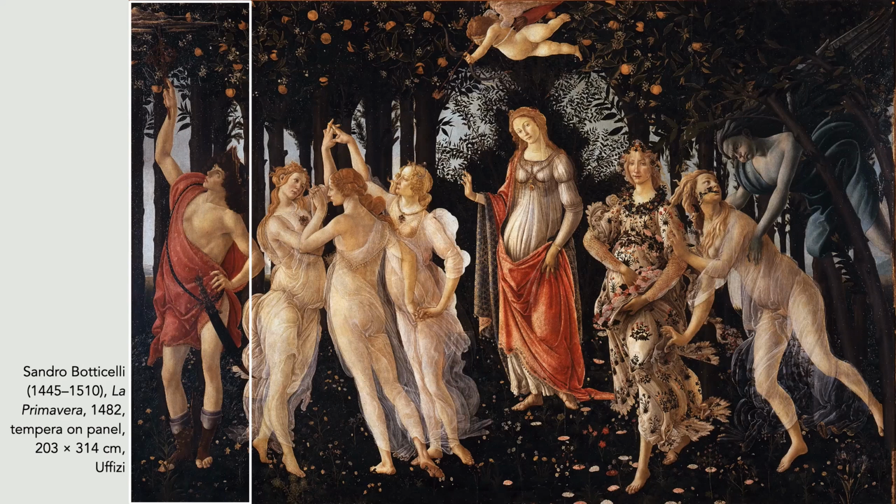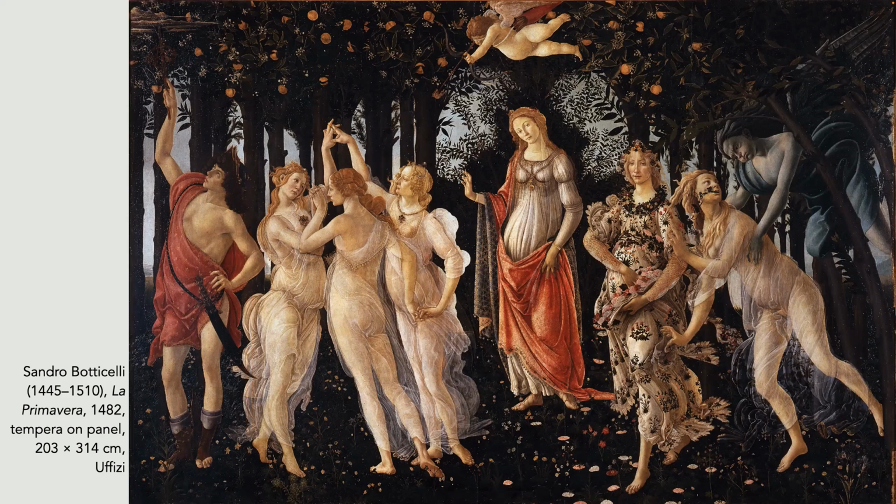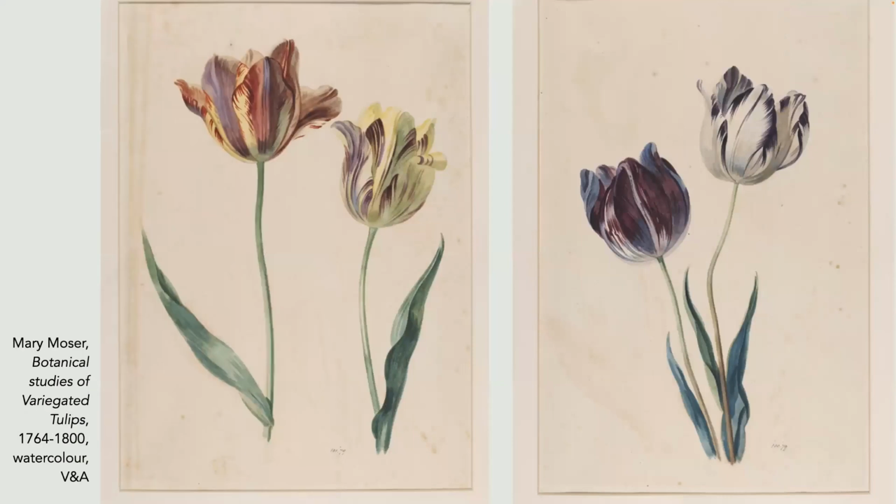happy group here. But there's been many levels of interpretation of this painting, but I don't want to get too sidetracked. So let's go back to the Netherlands, Dutch flower painting, which I'll come on to. This is Mary Moser first.